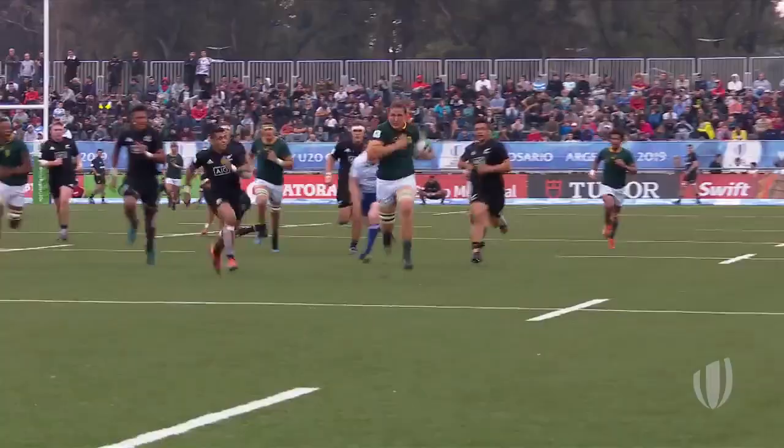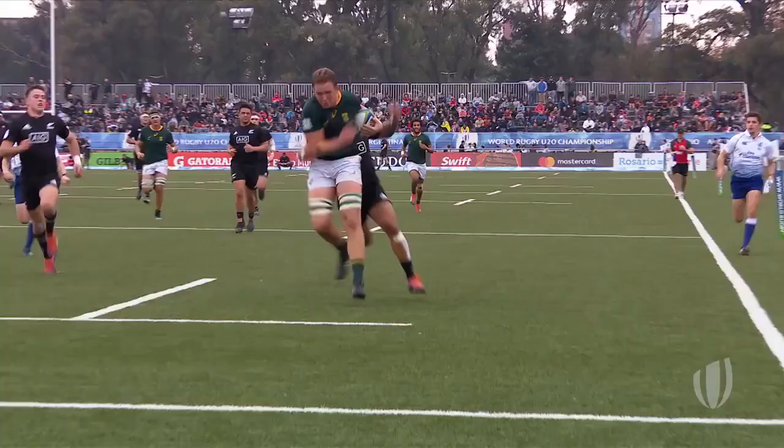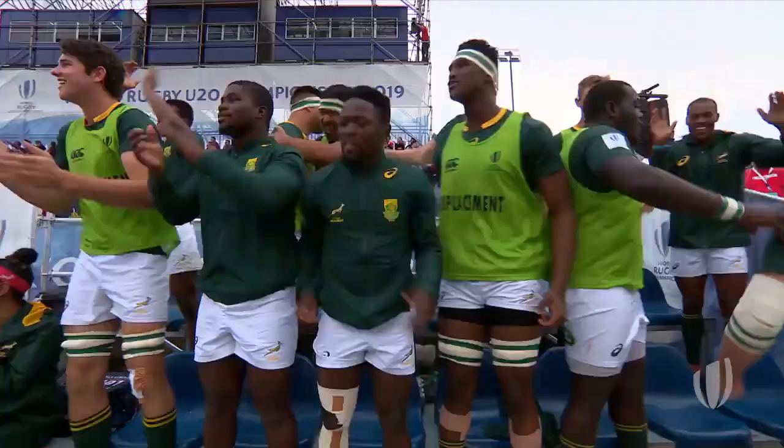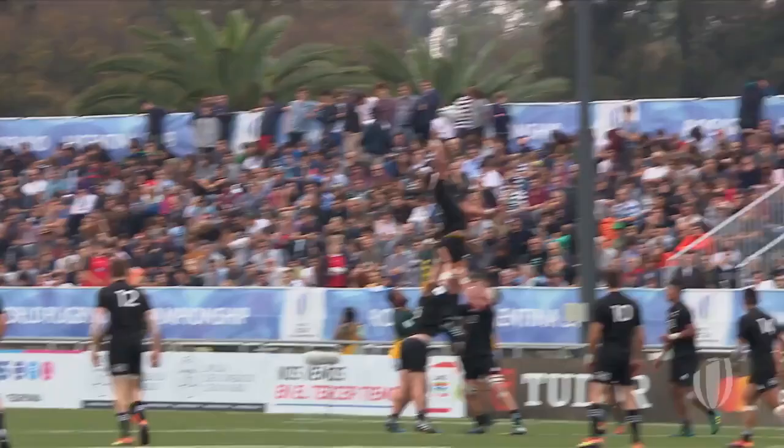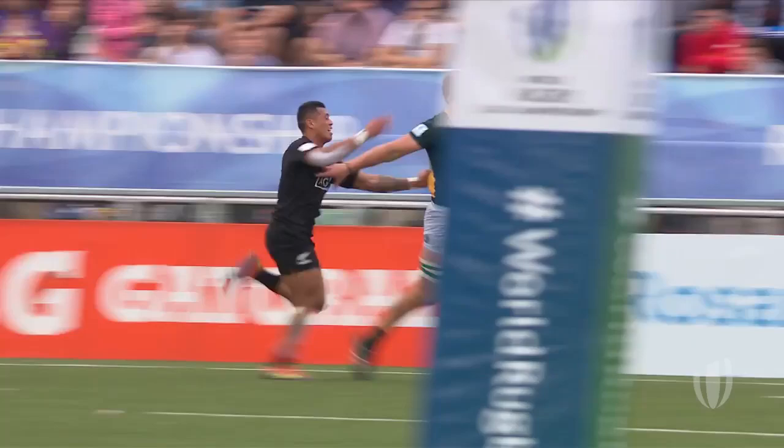JJ Van der Mesh, down the line he goes. Van der Mesh for the line. He's over. When he's running, he's angry. He's like typing in all caps lock. And look at that skill, not only to read their play, but look at that gas. He's burning off one of the fastest blokes in the tournament.